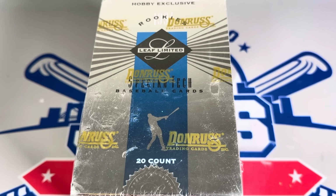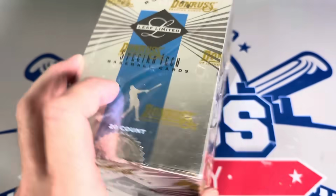There's 20 packs in the box. There's also 80 cards in the checklist, and we're going to see if we can find the Alex Rodriguez. There's also a Phenoms checklist, which are 1 in every 12 packs. We'll be looking out for those, and they are numbered to just 5,000. There's some nice names on that Phenoms checklist, including Alex Rodriguez, Manny Ramirez, and Carlos Delgado, the ones that we're looking for. So let's get into this.